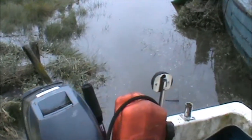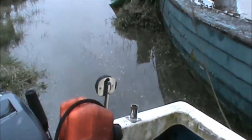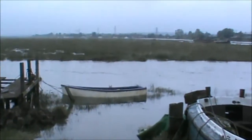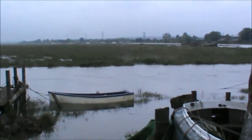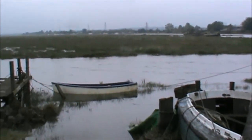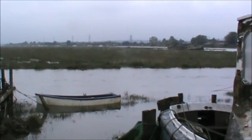Well, we're nearly afloat. And all I'm doing is just shifting my weight and rocking the boat. I've still got a bit more tide to make. You can see in the middle there how quickly it's coming in. Still making quite strongly. That will go glassy flat just at the top of the tide, but for now that's running in quite well.